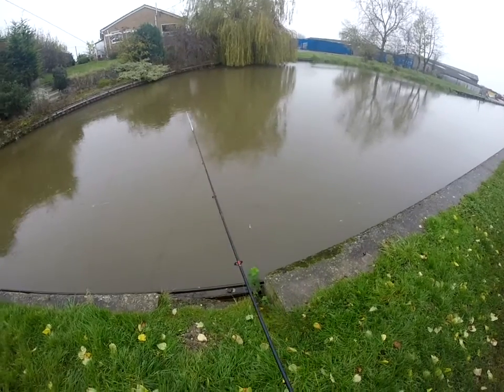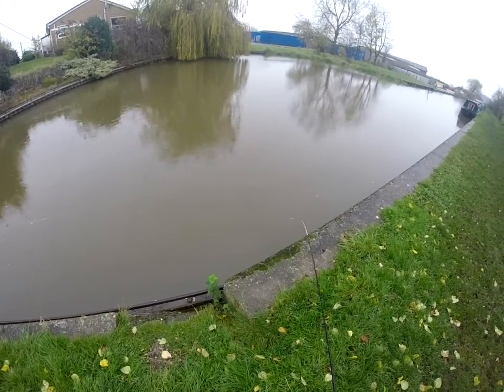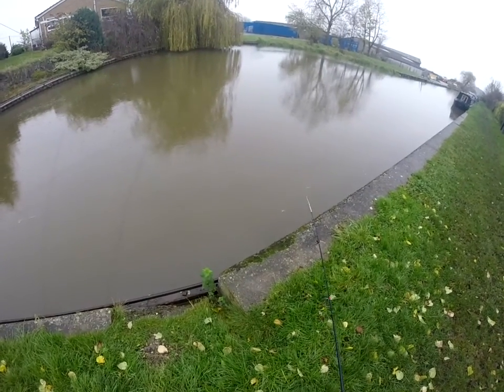I possibly should have switched to a 1-inch lure to see if I could make better contact with these smaller perch, but I'll save that for another day when it's not so wet.